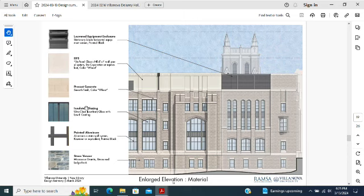I'm happy to answer any questions. Comments, questions from the board? Colin? No questions. Everybody's good? I'm fine. Okay, Sharon? I have a question. Are there any other similar structures on campus that you know of?